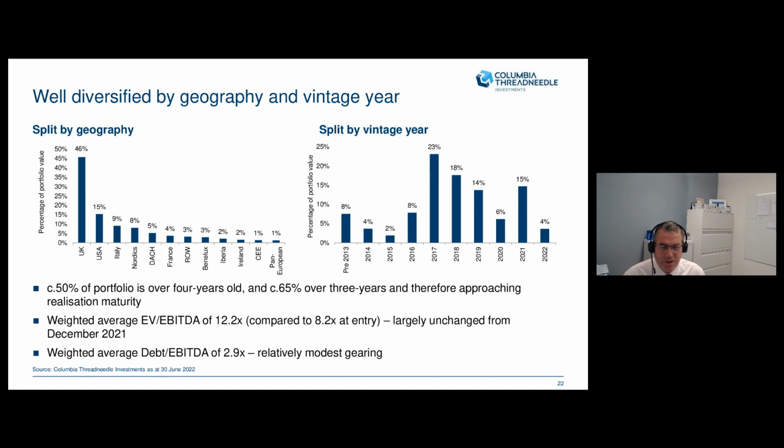So we still have nearly 2/3 of the portfolio more than 3 years old, and therefore there's always something coming through and ready to be sold, which means that even during quite subdued conditions, we will always have a decent flow of realizations.